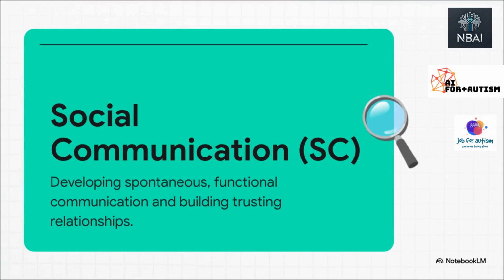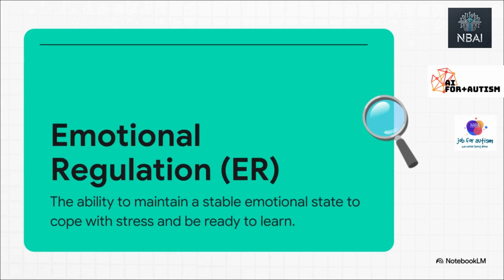All right, first up, we've got social communication, or SC. Now, this goes way beyond just learning words. The real focus here is on helping a child develop spontaneous, functional ways to communicate what they need and how they feel. We're talking about those core building blocks like joint attention, social interaction, and maybe most importantly, building secure, trusting relationships.